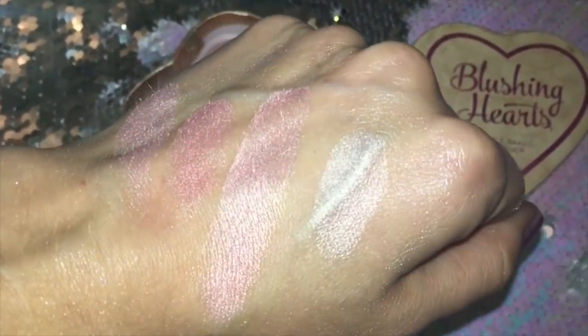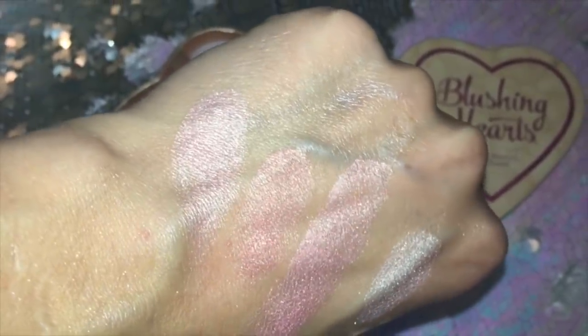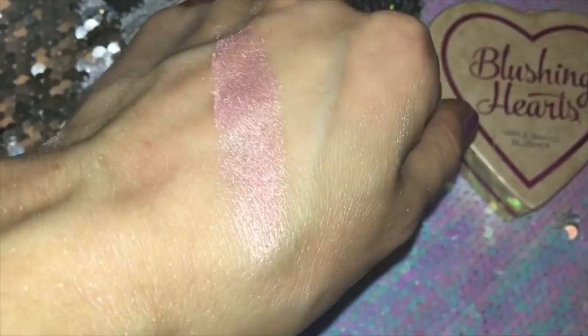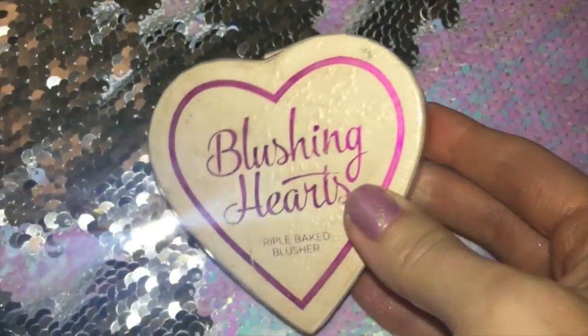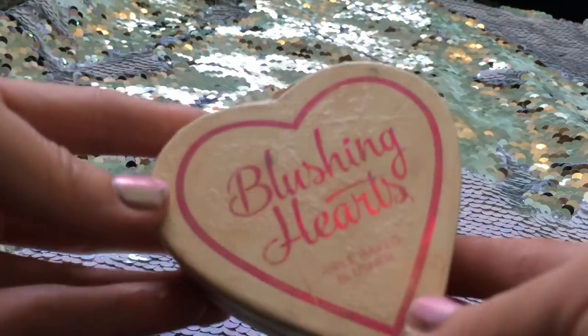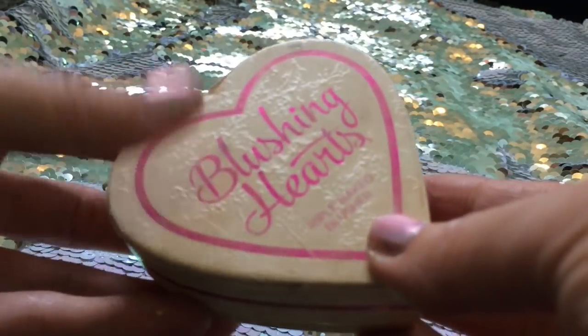This is sensational, super blinding. When you mix all of these three shades together, it gives you an icy pink. It's beautiful. I love this. I've not worn it in forever, but I'm going to keep it because at one point this was my absolute favourite. So I feel like I could definitely get some wear out of this in the future. So this one's going to stay.